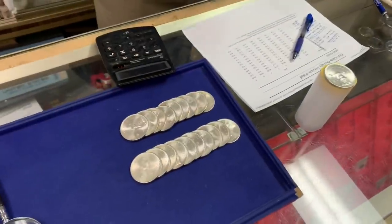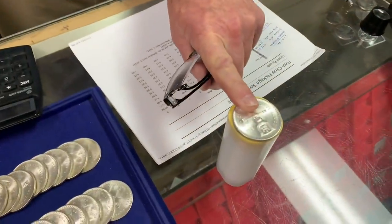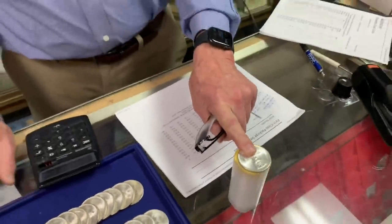Thanks, Tim. Okay, that's awesome. So you're going to have the Libertad Anza, the sterling silver Plata Pura, which I figured out. And then 25 Maple Leafs.